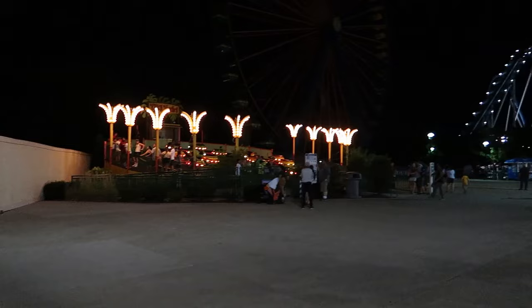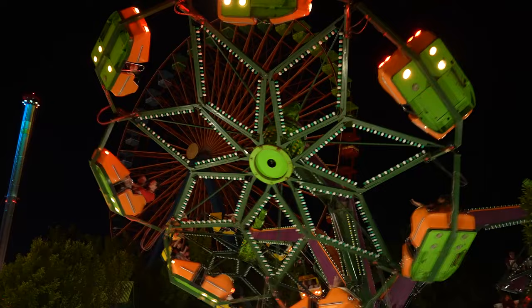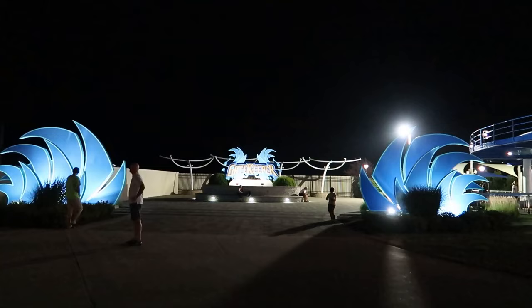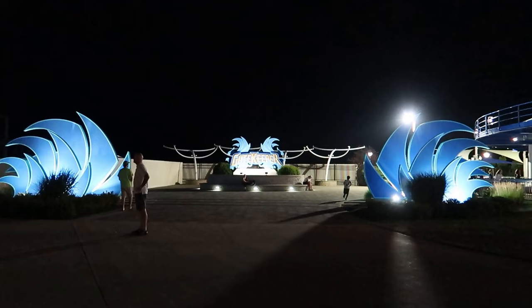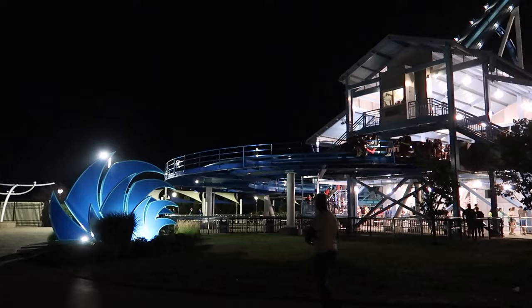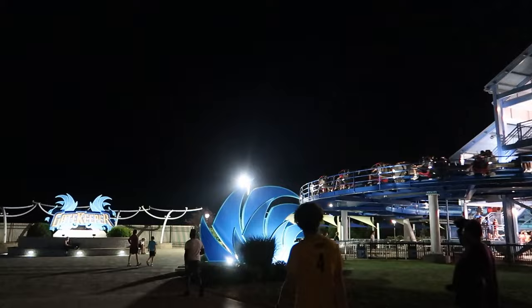The wheel's closed or else we would have ridden that. It's time for a night ride on GateKeeper. Look at this cool grand entrance to GateKeeper. Wow. I think we're gonna have to put our things in a locker for this one. Here are the lockers right over here. We keep shopping, but we can still just barely cram all of our stuff.